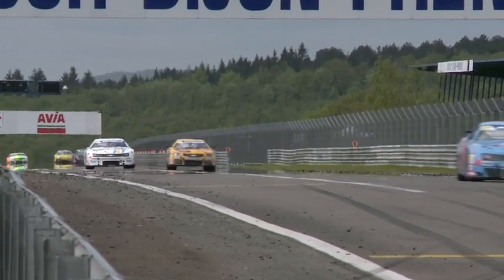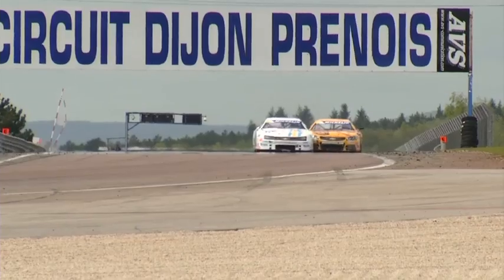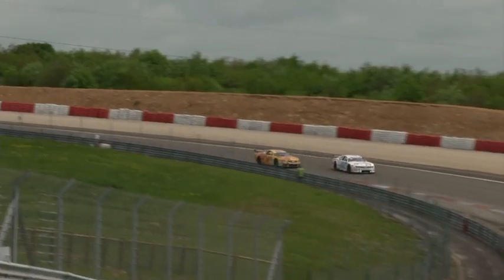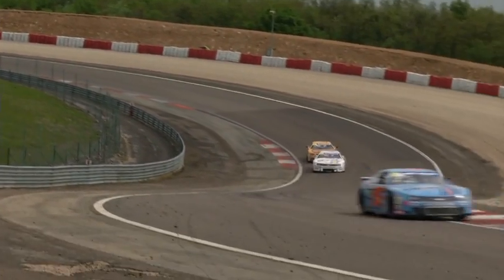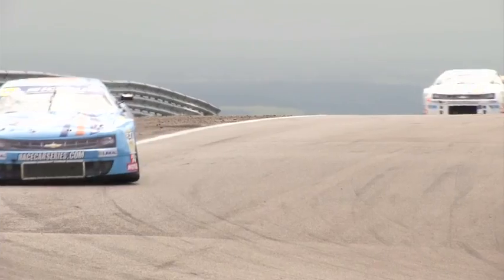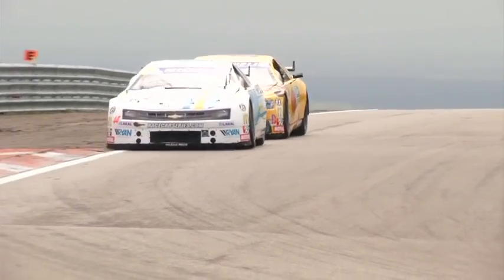On lap 5, Javier Villa in number 9 starts to push behind Swede Freddie Nordstrom, one of the 11 nationalities in the championship. The Spaniard is nudged off the track, but he keeps his car under control. The battle continues to rage between the two drivers. Villa does everything he can to pass his rival, but he can't find the opening.